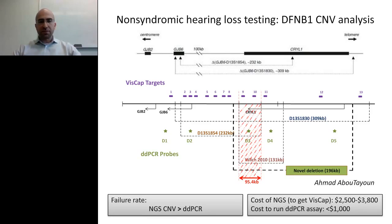The second piece is that the NGS assay is much more expensive than the cost to just run the ddPCR. Here we show the price from our lab of the two different tests. To run the NGS platform, whether you're doing it just for copy number variation or to capture sequence variation as well, it costs anywhere from $2,500 to almost $4,000, while the cost to run the ddPCR assay is under $1,000.